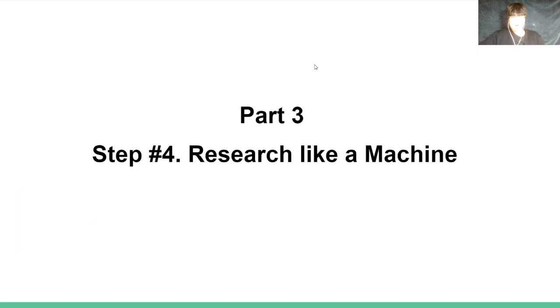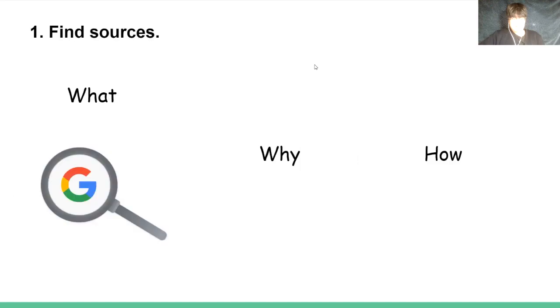Next, step 4, research like a machine. First, Carney says there are 2 strategies. The first strategy is to begin with general sources and then check their bibliographies for more targeted resources. The second one, for finding specific sources, is to look for them directly. Because for a college level paper, most of your best information is going to come from papers.